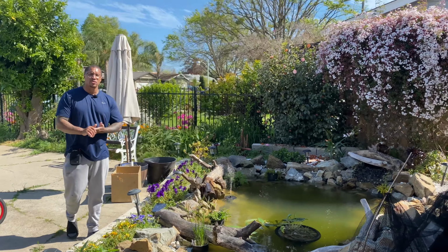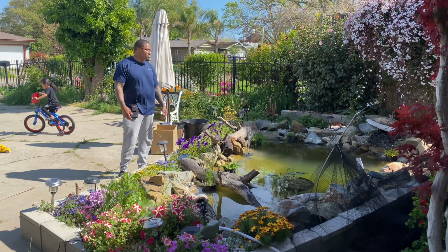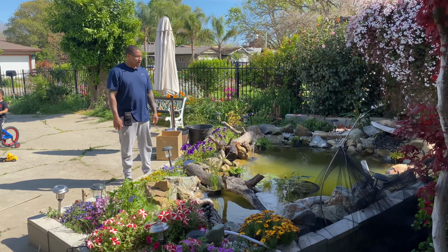We still need to build that trash can filter for this pond. When I do, I will add in line a UV sterilizer, also known as a UV filter. Basically, it's a UV bulb. The water passes through it. It kills all of the algae organisms and a lot of different things that can potentially harm the pond or your fish tank. So that's why people use them in aquariums as well.